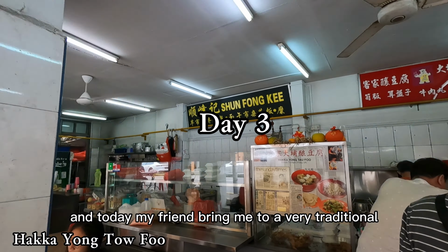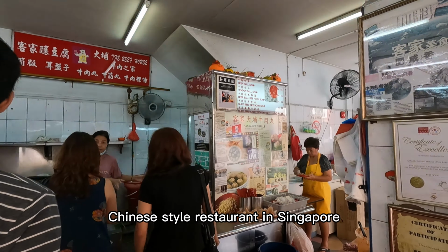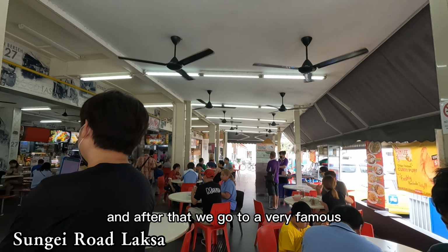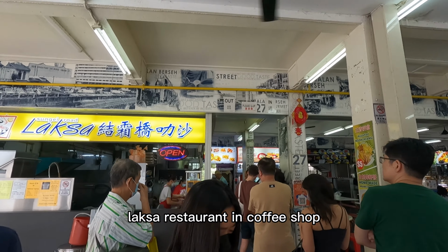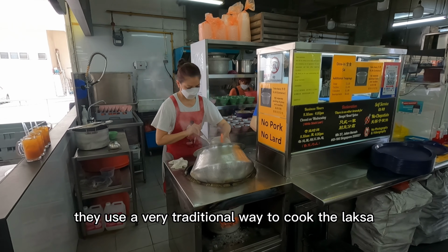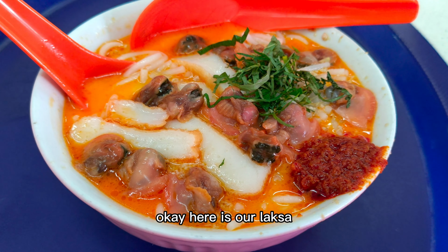And today my friend brings me to a very traditional Chinese style restaurant in Singapore. And after that we go to a very famous Laksa restaurant and coffee shop. As you can see, they use a very traditional way to cook the laksa. Okay, here is our laksa.